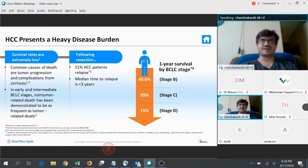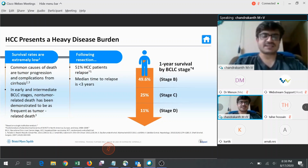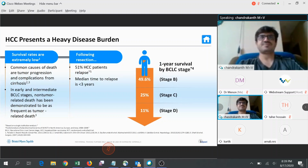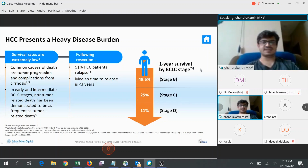So we need to identify patients who have at least Child-Pugh A or B before we even speak of anti-cancer therapy in liver cancer. Treating liver cancer is far more difficult than any other cancer because it happens in a diseased liver. And the liver is an important organ to metabolize whatever drugs we give. So we need a properly functioning liver before we embark on any systemic therapy as far as HCC is concerned.